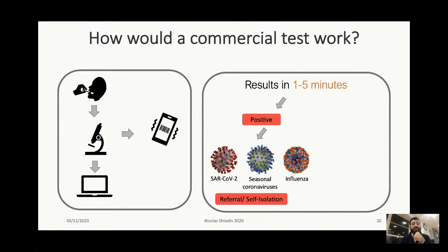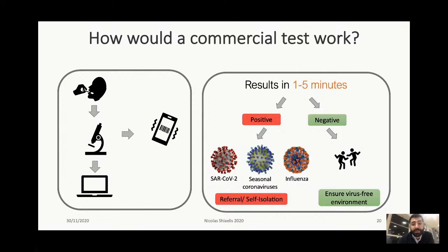If the result is positive, then unlike other tests that just give a positive result for a specific virus, we'll be able to tell which specific virus it is. And then according to the result, there may be some referral, or the individual may have to self-isolate. If the result is negative, then we can ensure a virus-free environment, and probably this is, at least in my head, a way to go back to how life used to be, a return to normality.